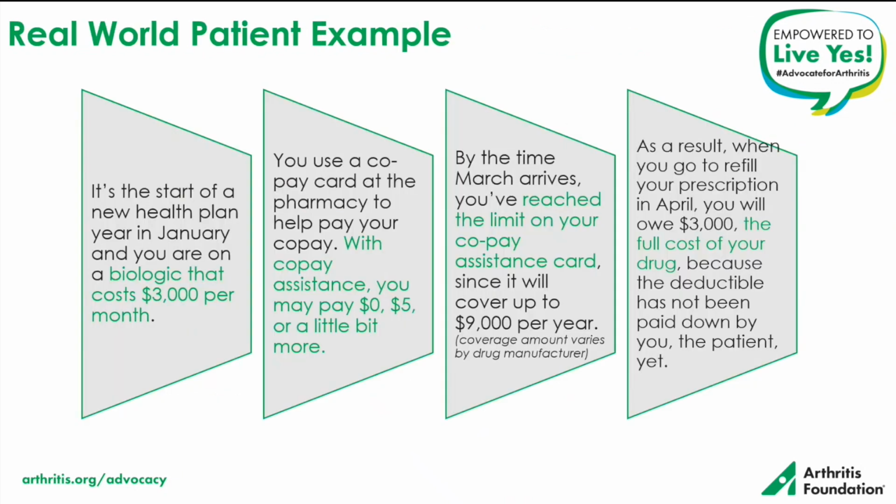Let's walk through an example to make this a little clearer. So it's the start of a new health plan year in January, and you're on a biologic medication. Let's say it costs $3,000 a month. You use a copay card at the pharmacy to help pay your copay. With the copay assistance, you may be paying as little as $5 or even $0, or perhaps a little bit more, but either way, it's a manageable amount of dollars for your copay.